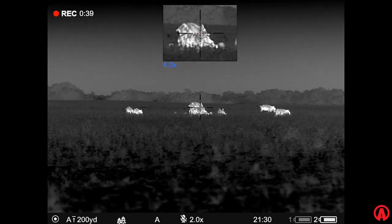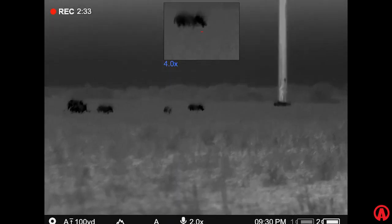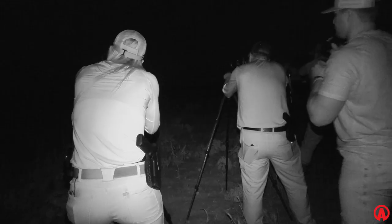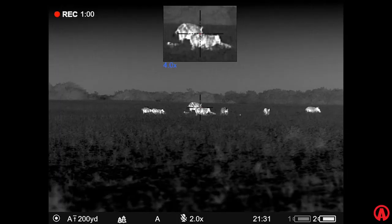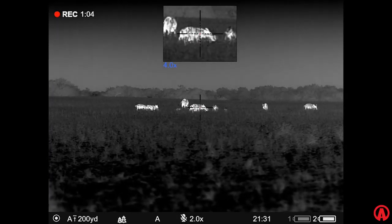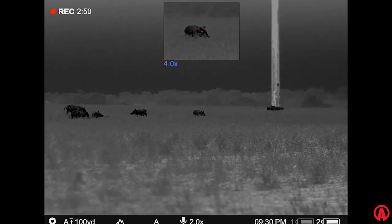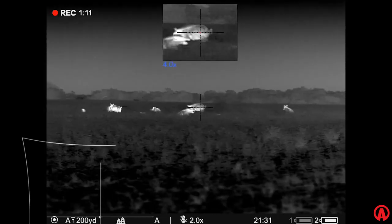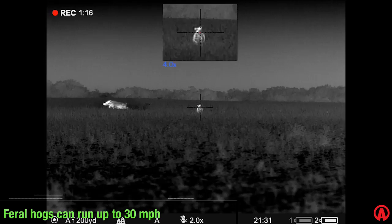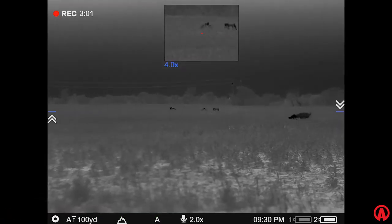I got a big one right in the middle. Hold on, let me nuke. All right, I'm good. Hang on, I gotta get focused better. Mine just turned, but I got another one on target. I got the one far right. I got far left. Good. Good shot, Andrew.